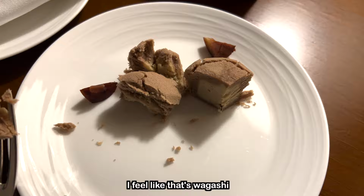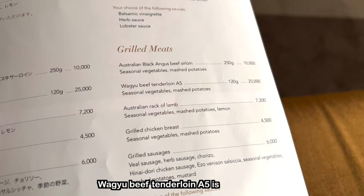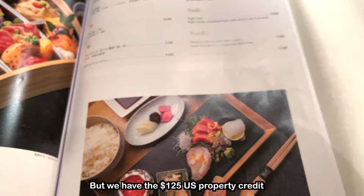Look at their pool. It's the winter right now, so it's probably heated. Your gym. Amazing. Wish it was like this every day, guys. Wagyu beef tenderloin A5 is 25,000 yen. That's insane. The food is really expensive, but we have the $125 US property credit that we have to use.